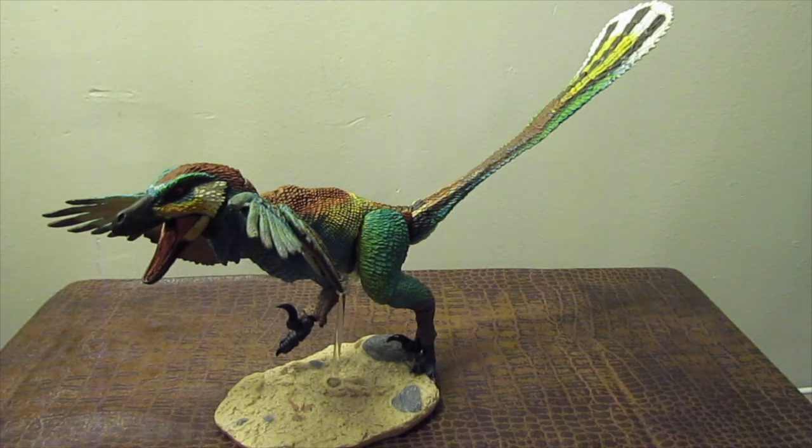It's known from a nearly complete skeleton, and it is definitely most closely related to Sargon itself. There is some debate as to whether it may be another specimen of Sargon, according to some, but who knows? Only more evidence may prove whether or not that's true. But nonetheless, Linheraptor is a very, very interesting dinosaur, and I really like the design on this.